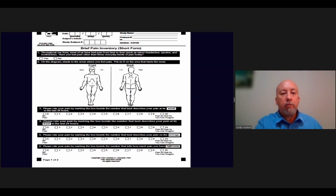And then it goes down to ask a few more questions. This is on page 1. We'll look at page 2 in a second. So please rate your pain by marking the box beside the number that best describes your pain at its worst in the last 24 hours. So how has it been in the last 24 hours? They can make their check mark there with a number. Please rate your pain in the box, marking the box beside the number that best describes your pain at its least in the last 24 hours.